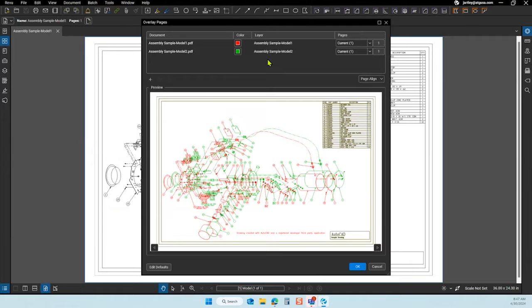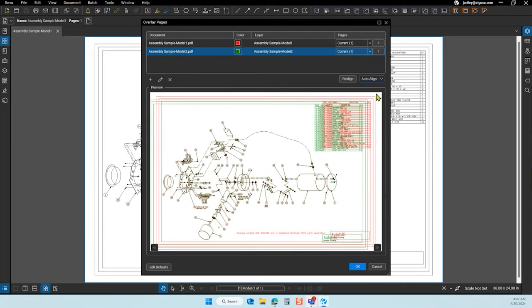Oh, good deal. So same thing again. Sample one, sample two, one's red, one's green. You can change your colors here if you want that to be blue. Either way is going to be hard on my eyes. Let's go with a darker green. That's a little better. And then here, again, are the three versions. Page align, manual align, where you click 3 points, and then auto align. And it's going to give me that preview automatically. Now, this is what I wanted to see.